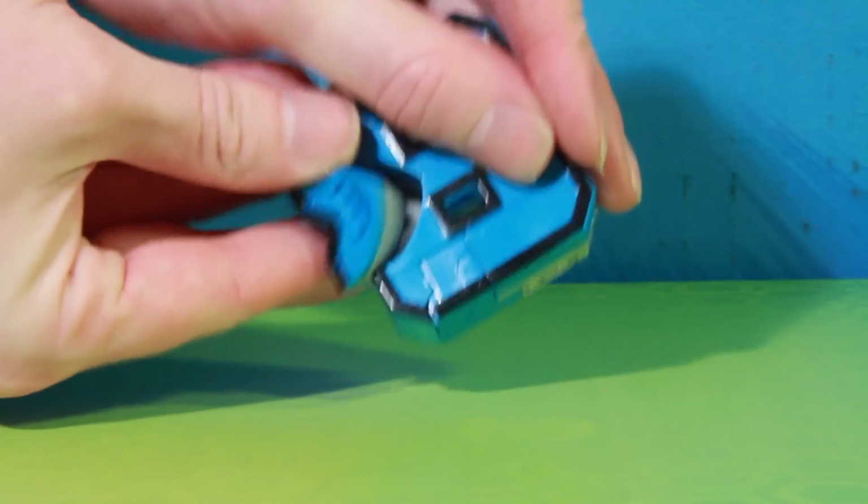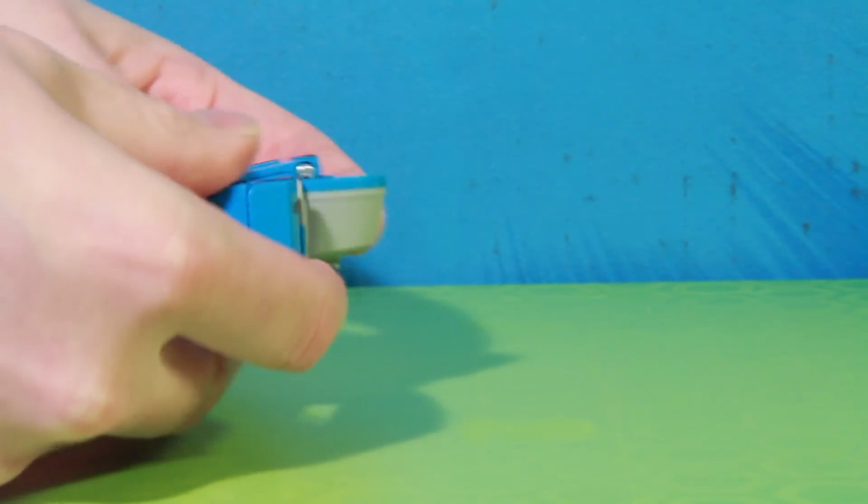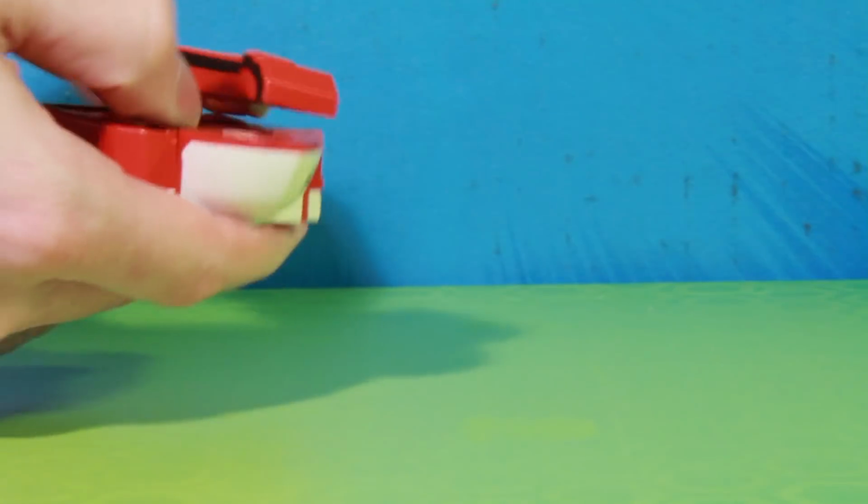8 and 3, in order to get their bow shapes, kind of have the same transformation method, which is admittedly pretty cool. It gives you a nice big shape without sacrificing that number shape.